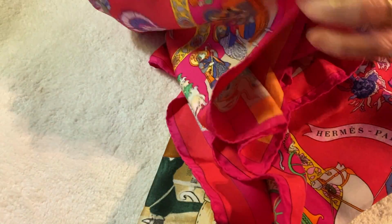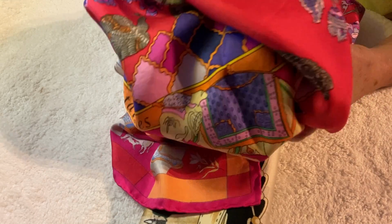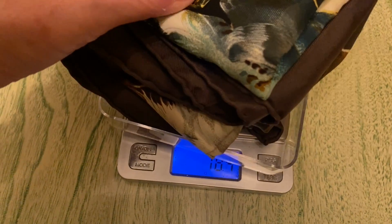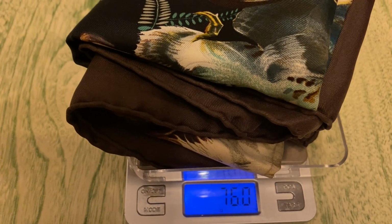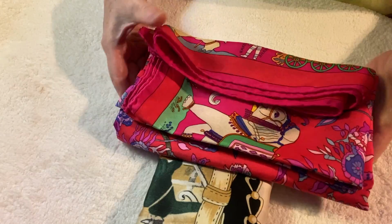Also, the weight. A Hermès scarf should weigh at least above 65 grams. It should be more than 65 grams. So if you put it on a little scale and weigh it, it should weigh over 65 grams.